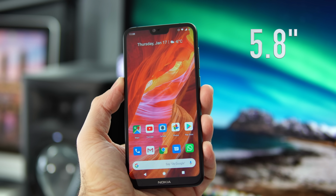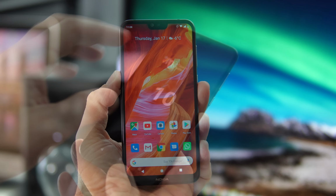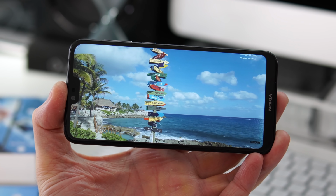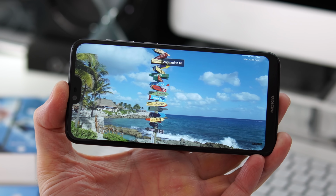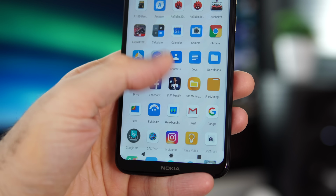The screen is a 5.8 inch IPS panel that has a 19:9 screen ratio and a 1080p resolution, so higher resolution than the iPhone XR. The colors on the screen look great, the viewing angles are also great, the screen sensitivity is pretty good, but the brightness isn't amazing, so if you take the phone outside in direct sunlight you're going to have trouble seeing it, but that's kind of the case with pretty much all phones under $200.